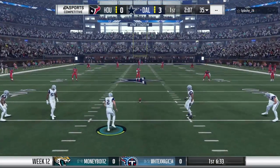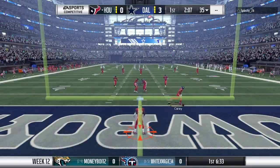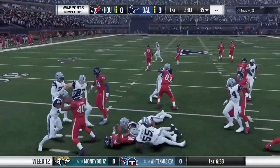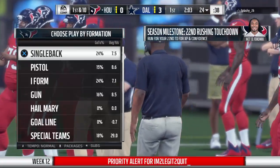After the made field goal, now Crosby will do the kickoff duties. That's fielded in the end zone. He'll bring it back to just about the 25, call it the 24-yard line.